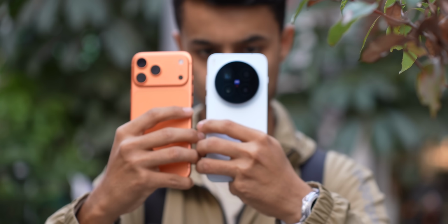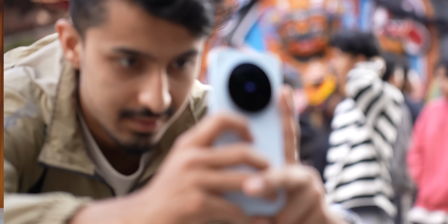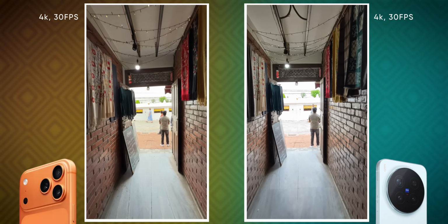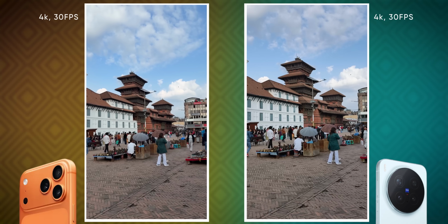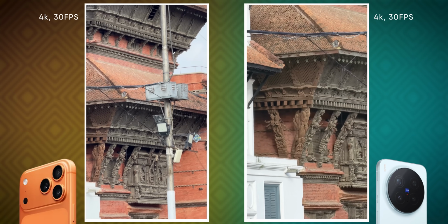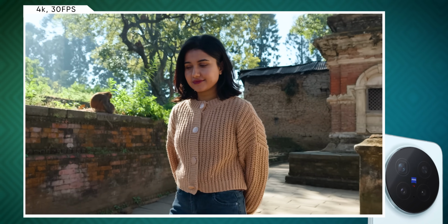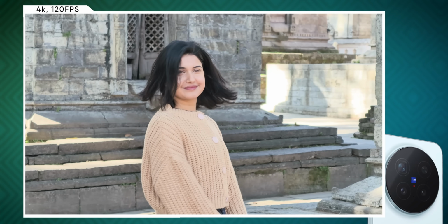So yes, while the iPhone 17 Pro Max is still arguably the best video camera smartphone out there, the difference between the two is now very minimal. Vivo still struggles slightly with exposure handling in tricky lighting conditions, and the lens switching isn't as smooth as the iPhone's, but yeah, Vivo is definitely catching up. We also get a ton of shooting options here. We can shoot log video, Dolby Vision HDR, and even 4K at 120 FPS from both the main and the telephoto lenses.